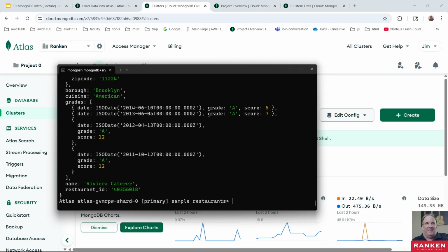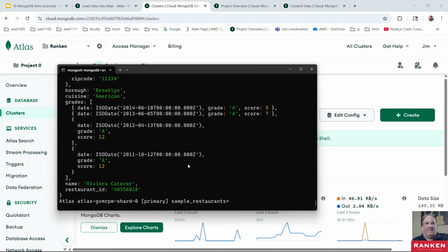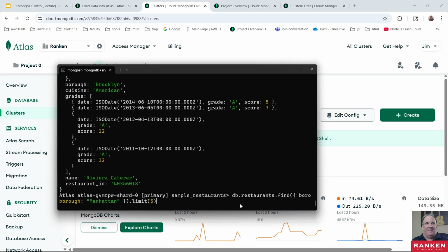Now I'm just going to cut and paste this from somewhere. Based on this data, you've got borough of Brooklyn, you have these different boroughs. Maybe you want to bring back so many that match one of your properties. So in this case, I'm going to do a borough of Manhattan, and I'm going to limit this to 5.